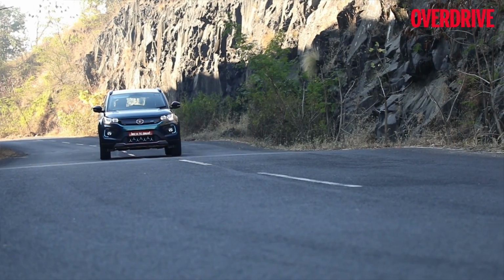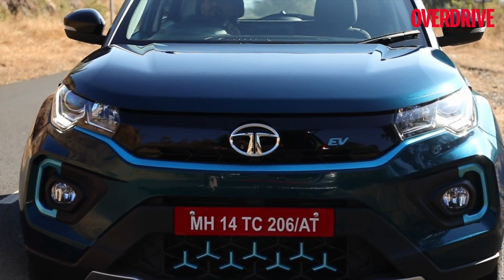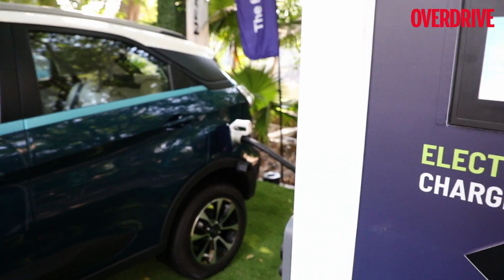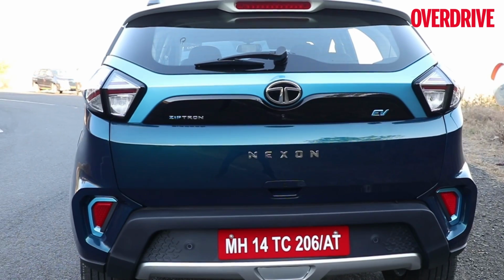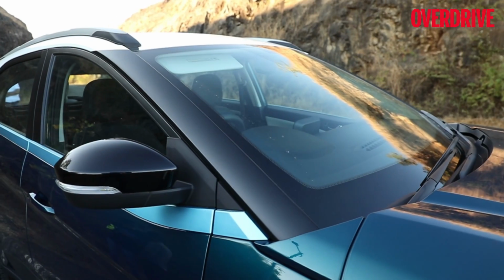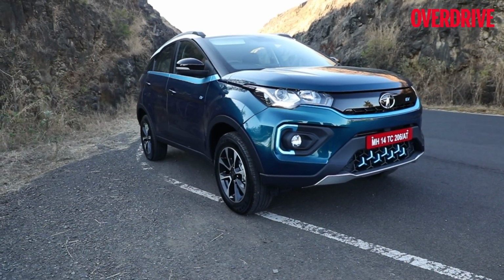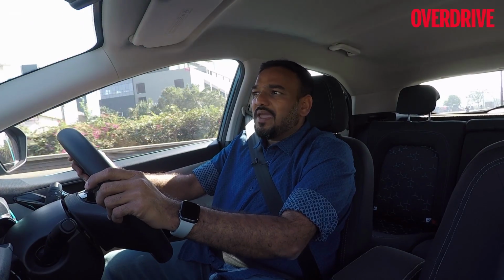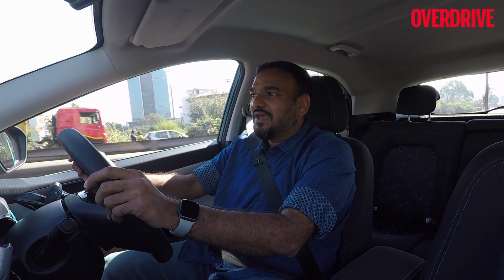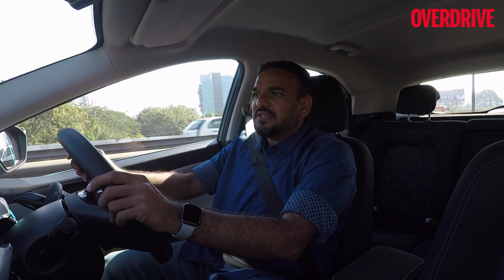So once you put all these metrics into place and start doing the calculations on how much you are really going to drive every day, how much range you really need on a monthly basis, and how many charging stations you have around you, you'll realize that EVs are starting to make sense even in a place like India. Once you do all this mathematics, you might be able to make a more informed buying decision on which EV to go for, whether to go for an EV or still stick to an internal combustion engine. If you ask me, I think the time for EVs is ready.